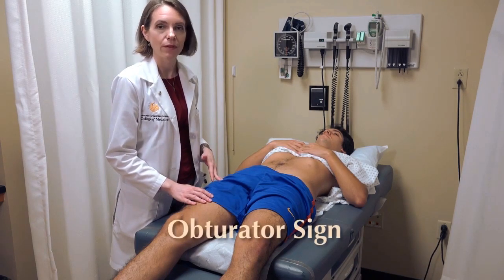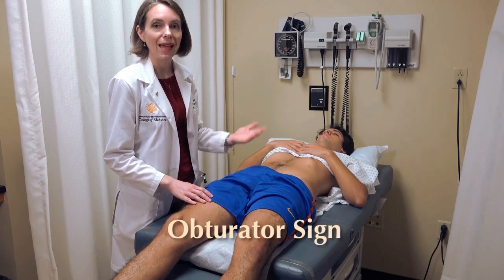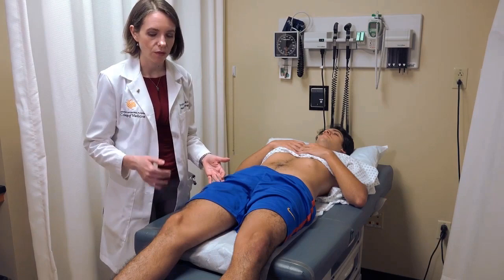The next one is obturator sign. What we're going to do is stretch that obturator muscle, and again, it'll rub up against the inflamed appendix. A positive sign would be eliciting pain. So this one, I'm going to do the motions.